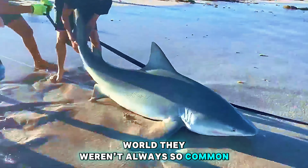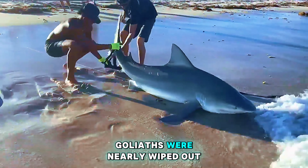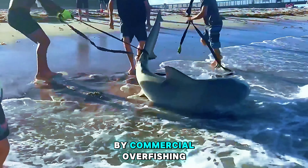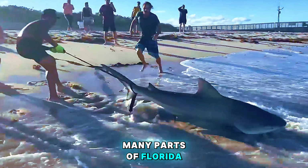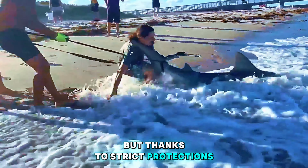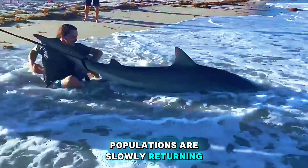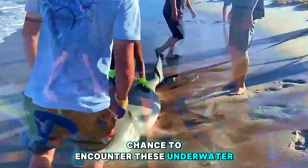They weren't always so common. In fact, during the 1970s and 1980s, Goliaths were nearly wiped out by commercial overfishing. For decades, they disappeared from many parts of Florida and the Gulf of Mexico. But thanks to strict protections, populations are slowly returning, and anglers now have the rare chance to encounter these underwater behemoths again.